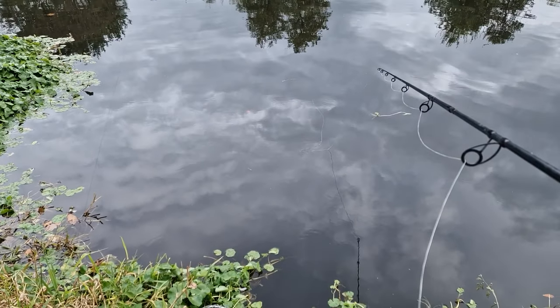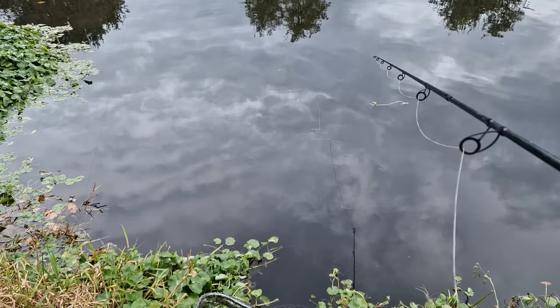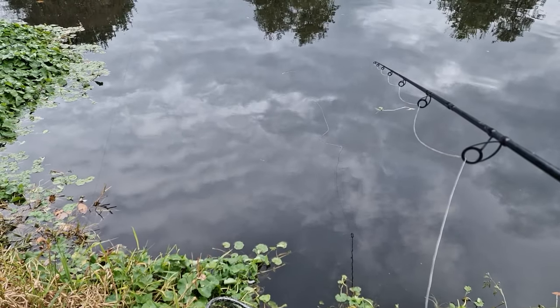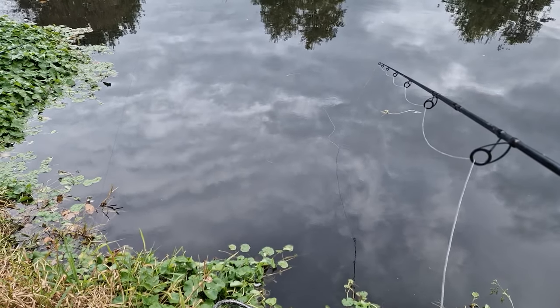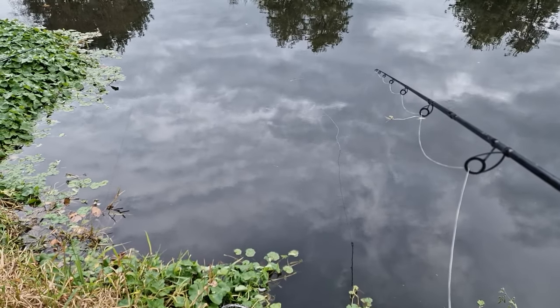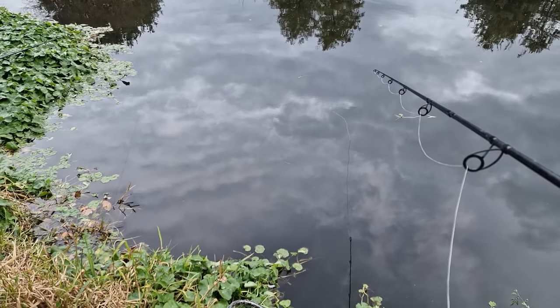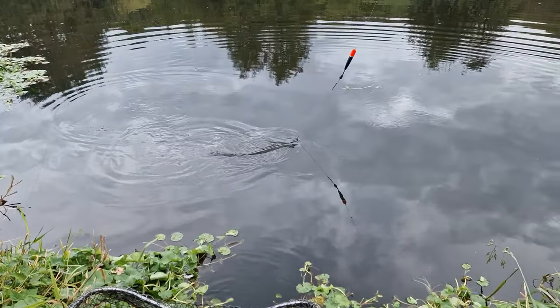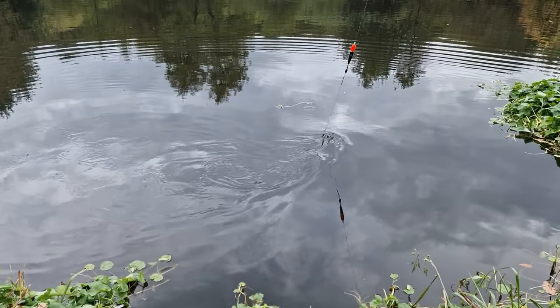So I've been getting a few pike just swirling when I'm bringing the bait back in. So I've just wobbled a bit with a float on, a sardine back to my peg, and the float's just buried. Fingers crossed, they don't look a very big pike, but hopefully we can get it in. And like I said earlier, there's quite a few of these small pike in the system at the moment.